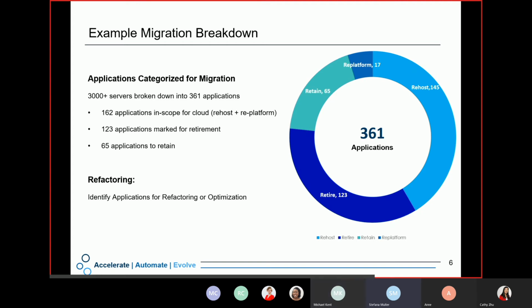And out of those, 162 of them were actually in scope for cloud. So that's about 40% of the workloads that were cloud ready, or ready to be rehosted or replatformed into cloud. The rest were either going to be retired or retained, so in their existing form.